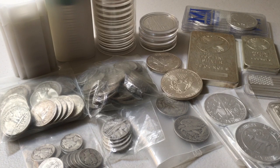Obviously, none of us are precious metal experts, professionals, or specialists, and even the professionals and specialists don't know what it's going to do. And none of us are psychics. So anytime you hear somebody saying, oh, silver is going to be a very specific price by a very specific date, they are either lying to you or just convincing themselves that they know what the future is going to be. But I've always found it a little bit problematic, especially after burning myself and learning my lesson early on, not to necessarily wait.